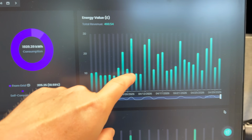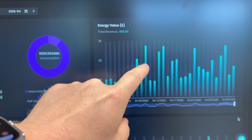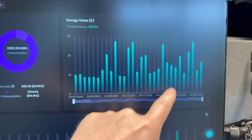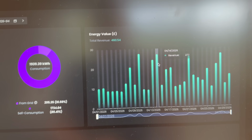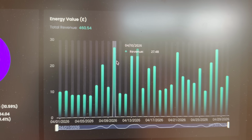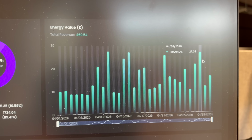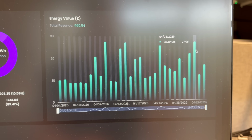And you can see the baseline usage here is what we use most days. These days are the days where we've plugged in EVs or we've plugged in the forklift charger and we've tried to maximize self-consumption. And on those days, they're the days where we really had the biggest revenue. So the best revenue day was £27.48 because essentially we used as much of our solar as we could ourselves and saved ourselves a lot of money.